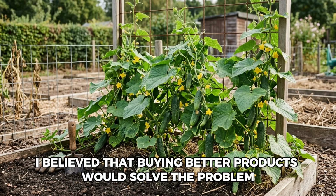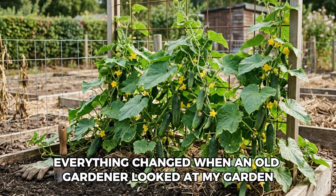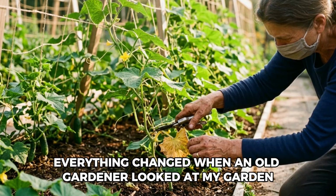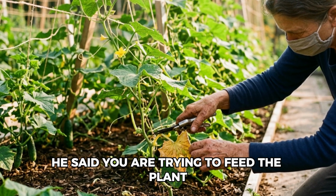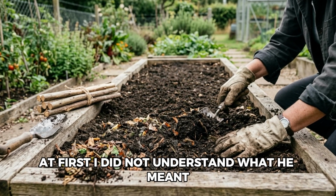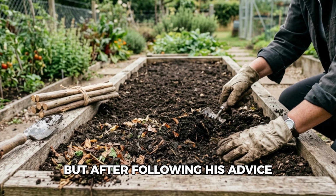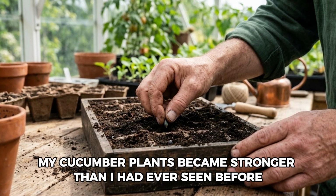I believed that buying better products would solve the problem, but it never did. Everything changed when an old gardener looked at my garden for just a few minutes and smiled. He said, "You are trying to feed the plant before you have prepared a home for it." At first, I did not understand what he meant, but after following his advice, my cucumber plants became stronger than I had ever seen before.